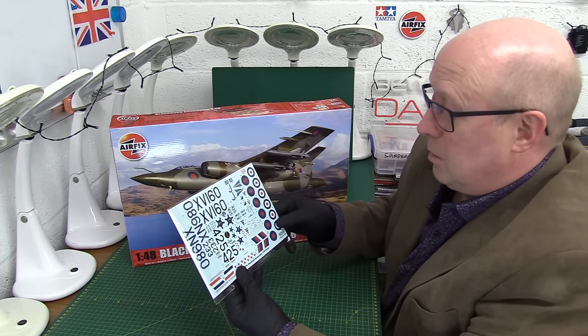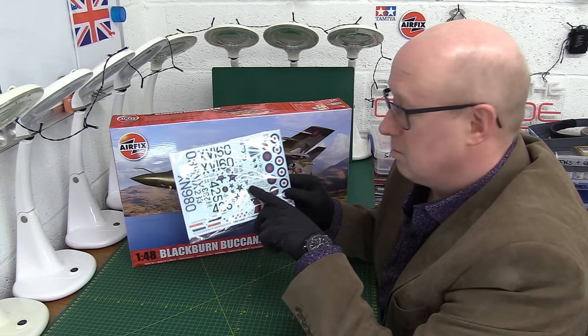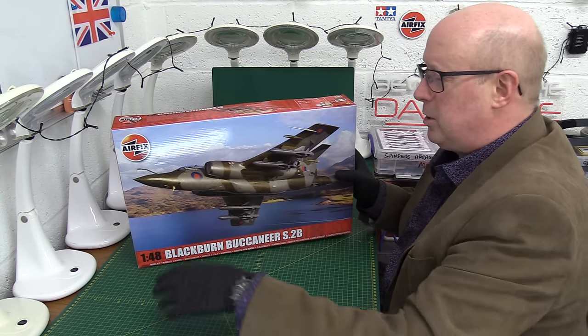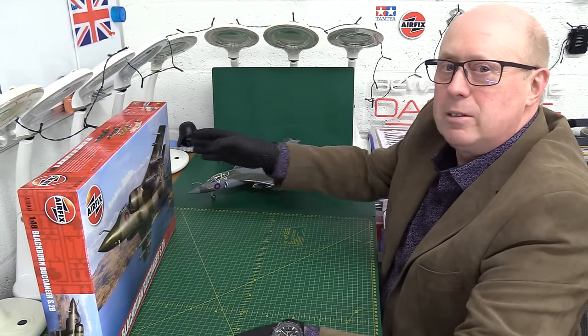Anyway, I've got my 12 Squadron Foxes. We'll talk about that another day, perhaps. So let's get into it. But before we open the box, let's just talk about its predecessor.